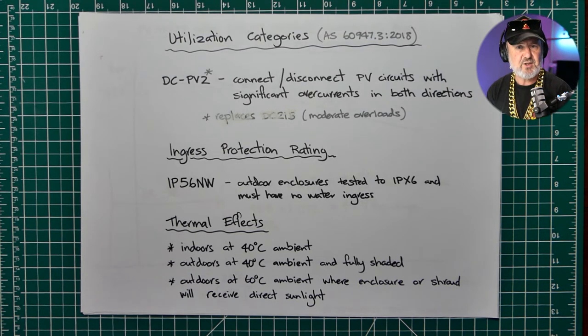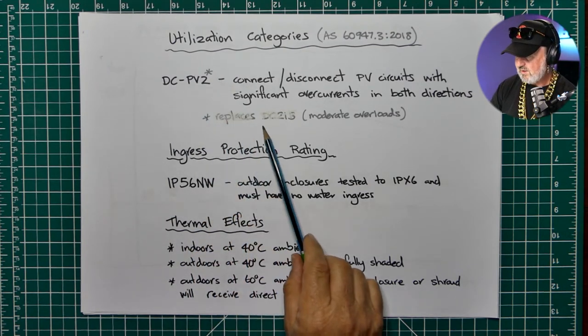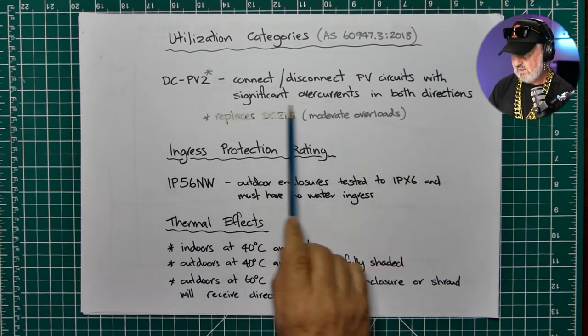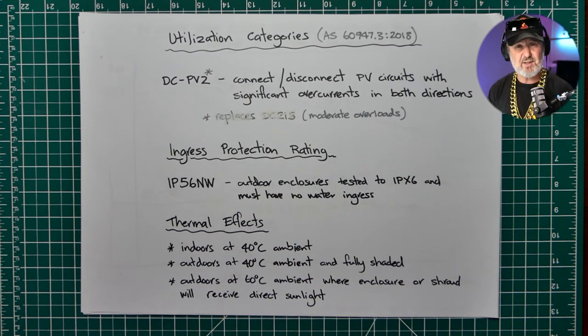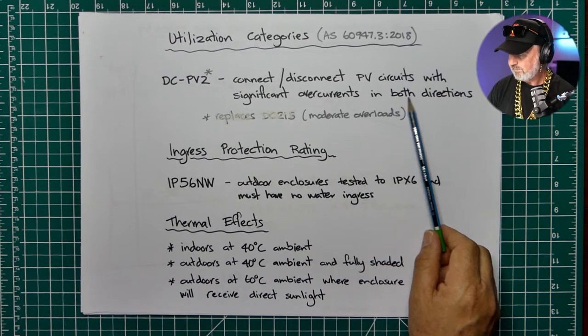The utilisation category of the isolator needs to be DC PV2. Now this is kind of an upgrade from the old DC 21B utilisation category, which was for only moderate overloads. DC PV2 now is for connection and disconnection of PV circuits with significant overcurrents in both directions. Now we've actually had this requirement for non-polarisation of disconnectors and circuit breakers used on the PV array side for a long time, so that's nothing new. So this both directions just means non-polarised.